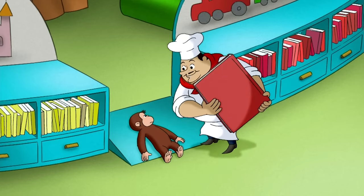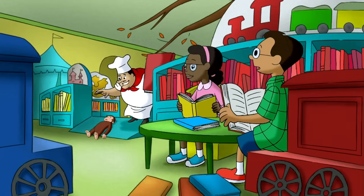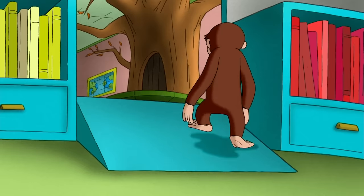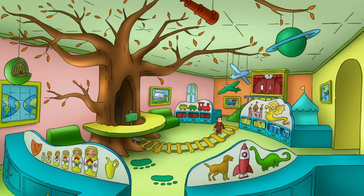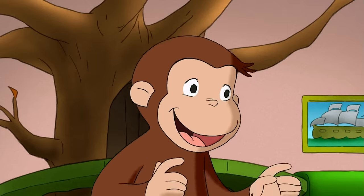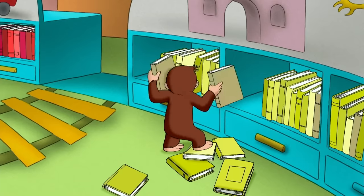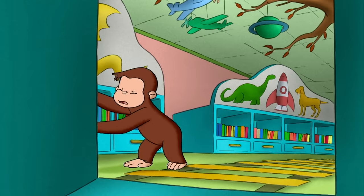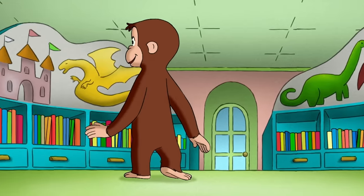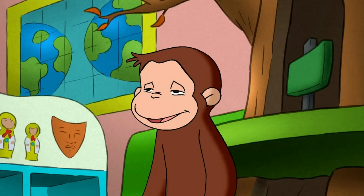You know, I got to get some cookbooks, too, so I'll check this out up front. Bye-bye, little buddy! I mean, bye-bye, little buddy. Organizing books by color didn't seem to work. Maybe they should be organized by size instead. Little books, medium books, big books, humongous books. George had fixed the library again.